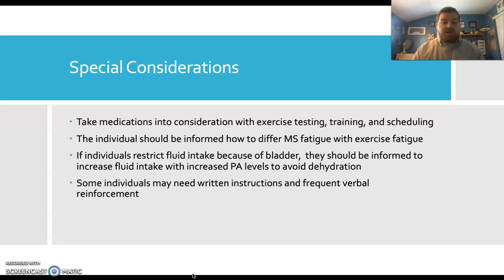Some individuals may need written instructions and frequent verbal reinforcement, since it's a neurological disease and affects your nerves, it could eventually lead to memory loss. So you want to make sure that you always talk to them about or write down the instructions of each exercise. And then, of course, just like any other disease, we want to monitor for worsening of sensory or motor symptoms during exercise.